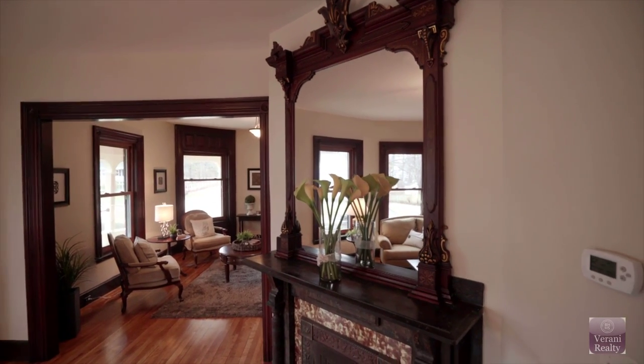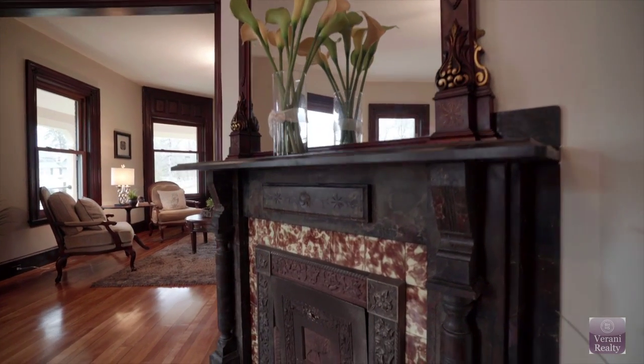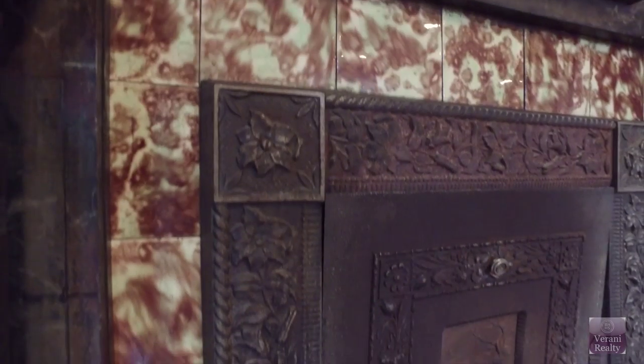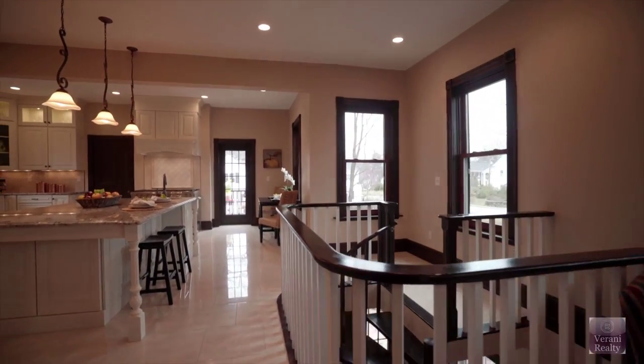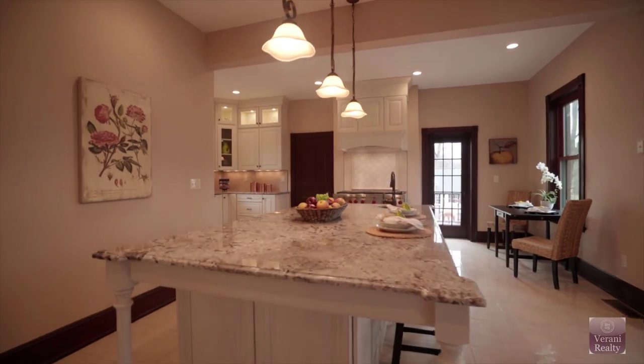Built in 1889 by Captain Elijah Shaw, this home has remained untouched since that time, with all of its period details and charm preserved until 2015, when a massive restoration effort began to bring this classic New England Victorian back to its original glory, with all of the modern conveniences.